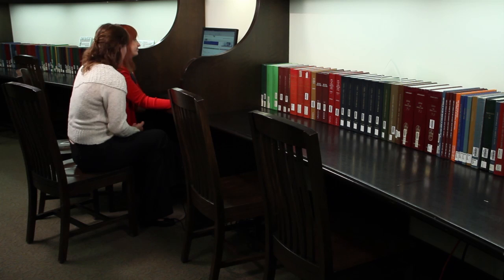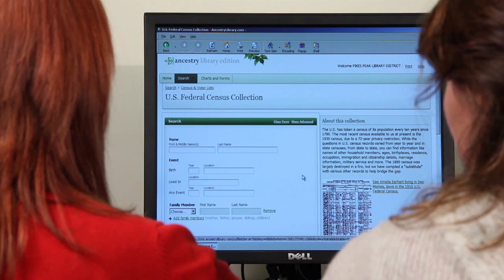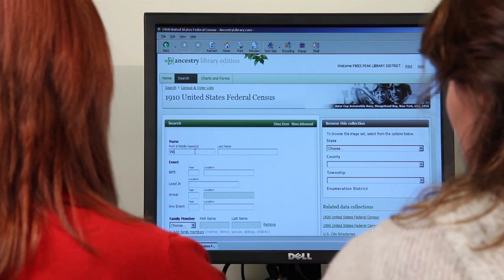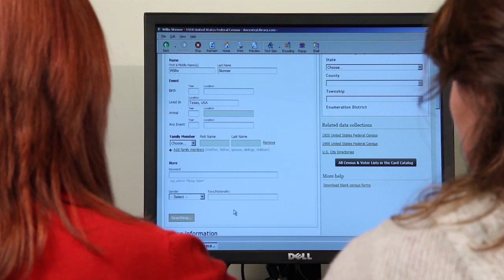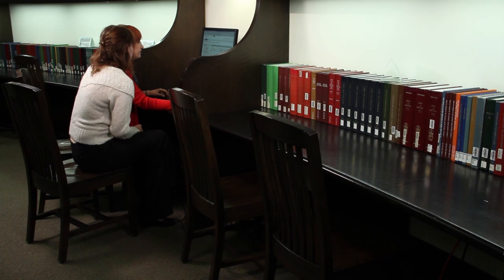Okay, so we're going to go to Ancestry, and we're going to go to the U.S. Census Collection. And we'll scroll down to 1910. And we'll see if there's a Willis Skinner living in Texas. No Willis Skinner is in Dallas, Texas. So let's edit our search, and I'm actually going to put in Sally Skinner.